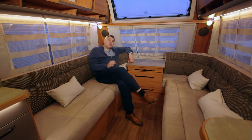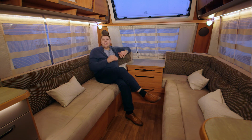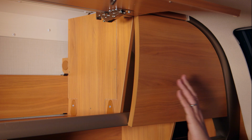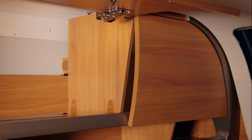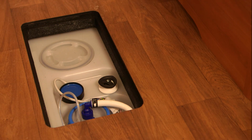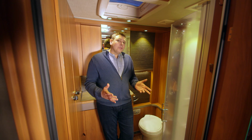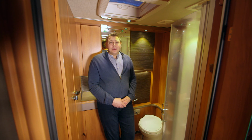And it's a shame there's no access from the inside to the bed boxes beneath the sofas unless you lift those sofa bases. It's also slightly odd that we've got these fantastic overhead lockers all the way around, but these front ones here are fixed, so you can't use that space behind. But I do like the fact that there's an onboard fresh water tank mounted in the middle of the van under the floor. This bathroom feels like it's come straight out of a boutique hotel bedroom.